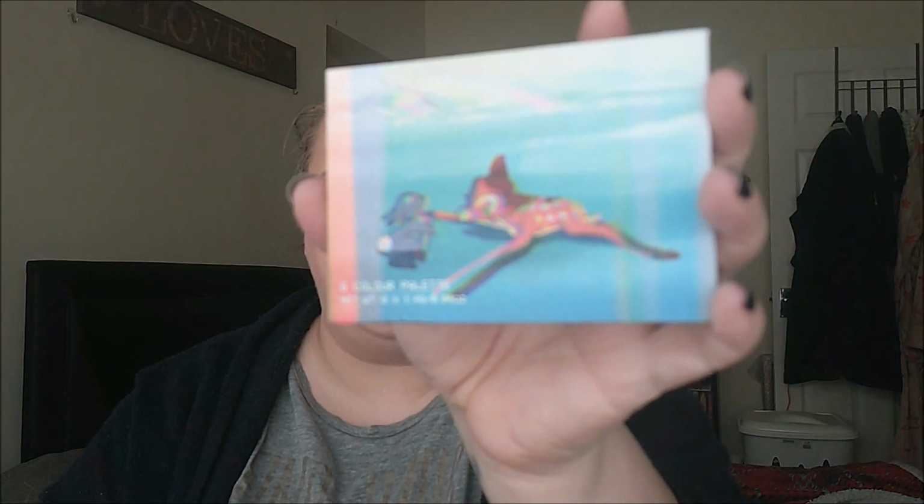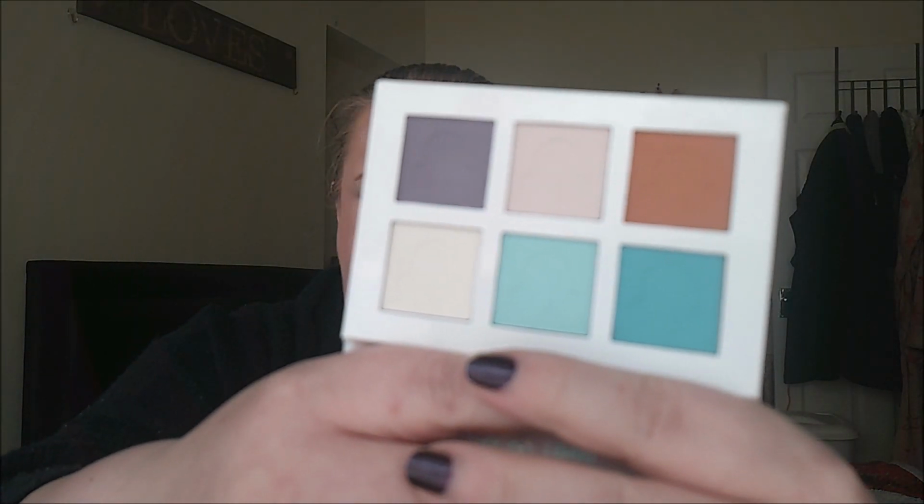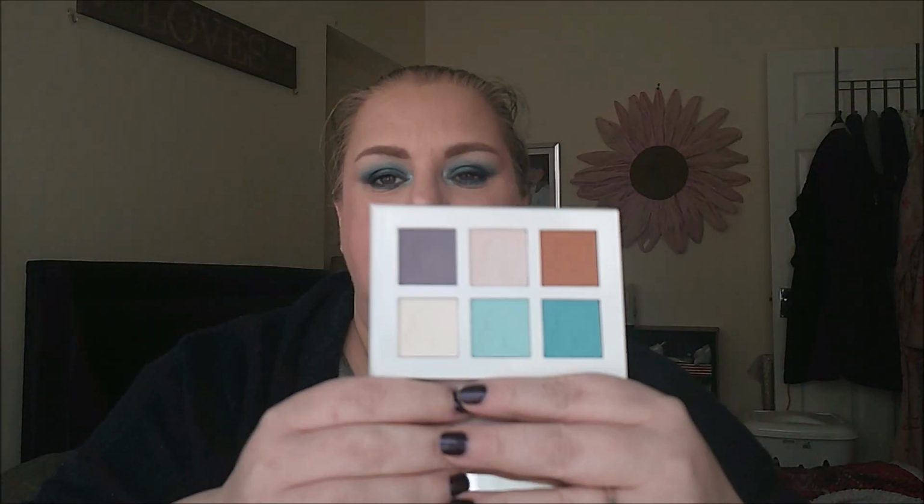So it looks like this, and I think it's supposed to be 3D if you were to wear 3D glasses. This is what it looks like. Very, very pretty. Now it does say No Pan Left Behind palette, and I do think I definitely used it 10 times, and that's each shade that I use is 1 time.